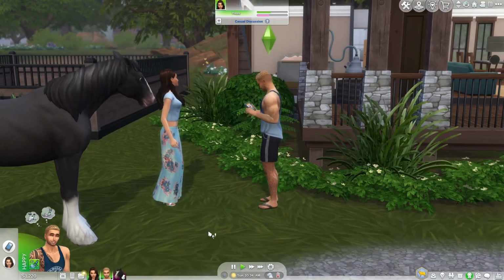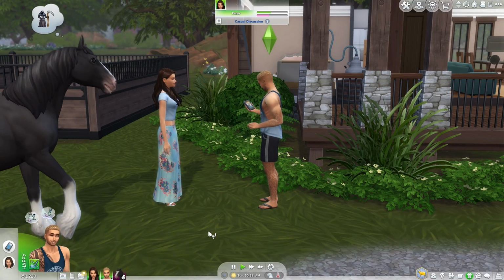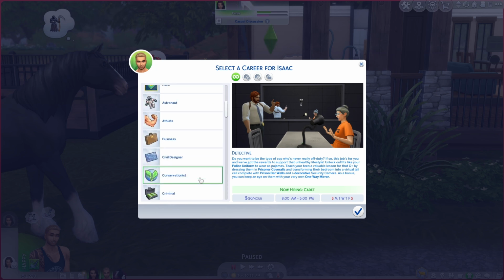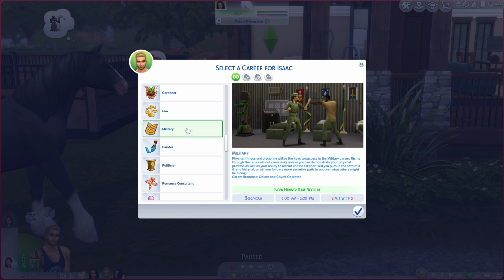I really wish we could still do the daycare career like with Sims 3. I would 100% do that because I do want her to kind of be like my main sim. Not that Isaac's not important, but we're going to mainly focus on Colette for now. So what shall I have him be? Because we still need money, of course, so I don't know what to do. Maybe he'll do the military. I feel like he's like a tough guy, you know? I think we'll do military.